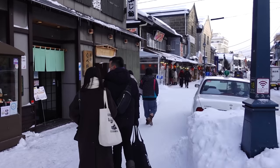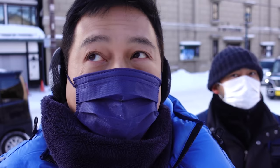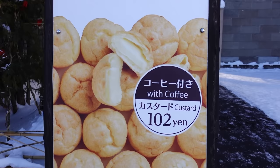All right, it's a pretty long street, so we're gonna teleport really quickly over there. I'm gonna show you a couple more places here. Right here. These are also two of my favorite places. Lokkate and Kitakaro, two very, very famous Hokkaido brands, and they have shops right next to each other here. This is Lokkate here. Everything they make is delicious. Trust me, you can get freshly made cream puffs here for just 102 yen, and it includes a cup of coffee.